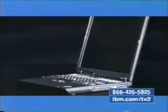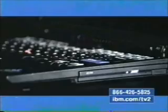All of these computers can use Rapid Restore. That lets you go back to the last time the computer saved. So it's almost like backing up your computer every day. They have a thing called the Ultra Bay Plus. You can put a CD-ROM. You can put a DVD. I love this thing.